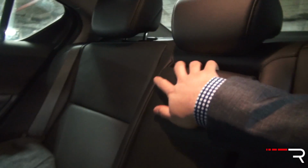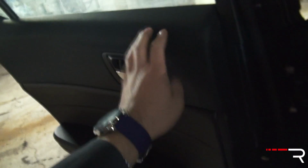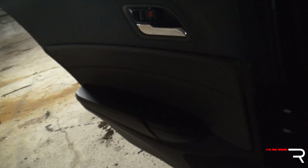The seats themselves only fold down in one piece, unlike the TLX, which gives you the split. You do have an armrest right there. There is no pass-through for the armrest, and the door panel materials are the same soft touch with leather stitching for the armrest.